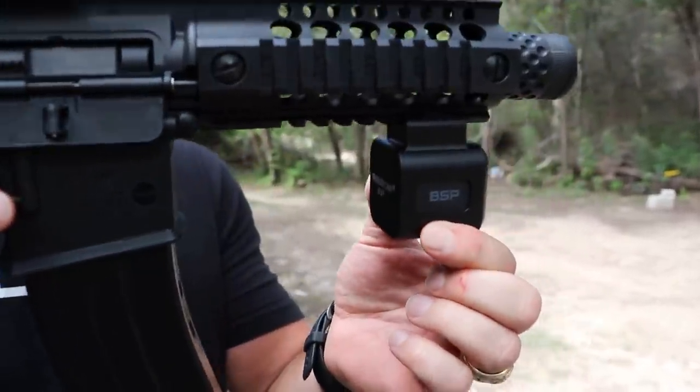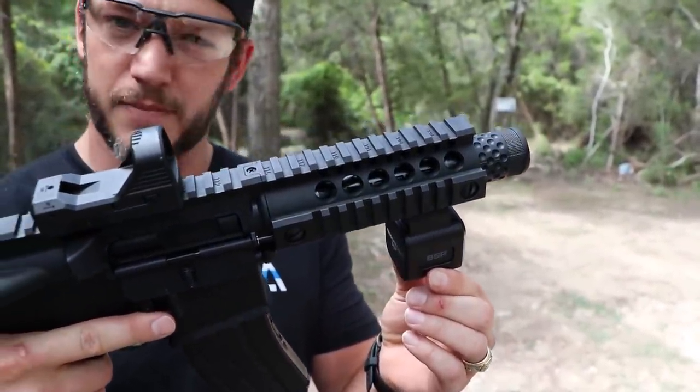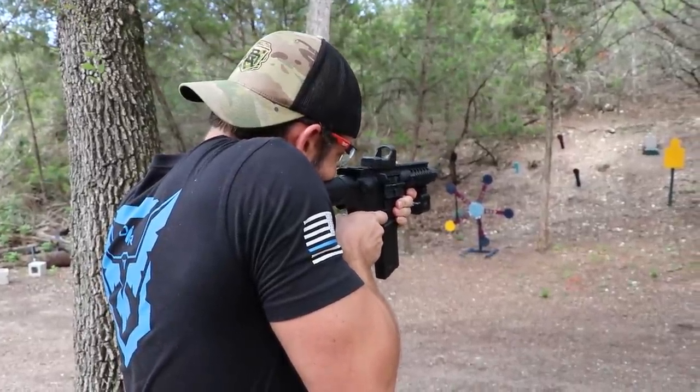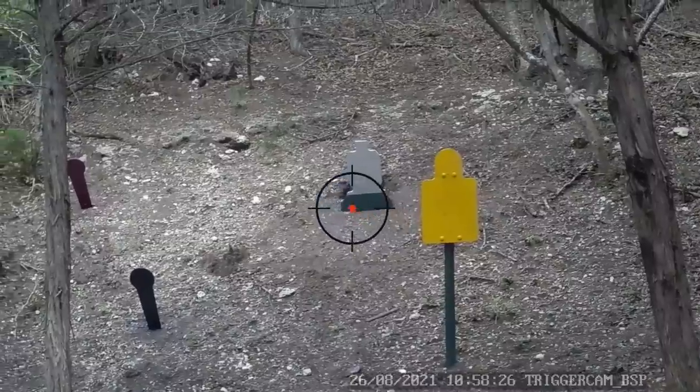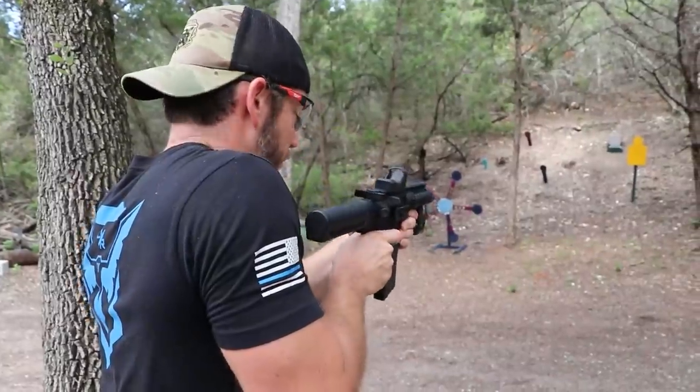I'm going to turn this thing on. This is a little camera that mounts to guns, which we're just trying out something new today. See if we can make it work. Let's do semi-auto. And then you can flip it over to full.